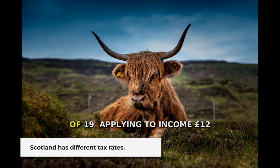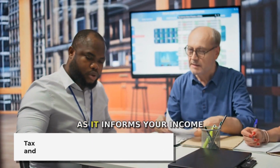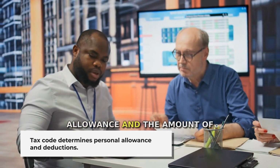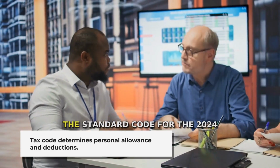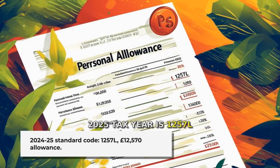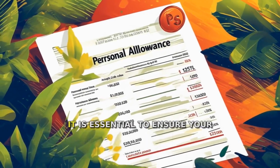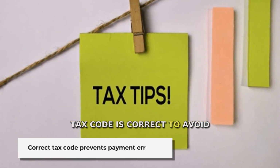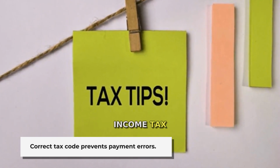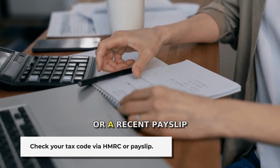They begin with a starter rate of 19% applying to income from £12,571 to £14,876, followed by 5 other tax bands. Your tax code is crucial, as it informs your employer of your personal allowance and the amount of income tax to be deducted. The standard code for the 2024 to 2025 tax year is 1257L, reflecting the personal allowance of £12,570. It is essential to ensure your tax code is correct to avoid underpayment or overpayment of income tax. You can check your tax code through your personal tax account, the HMRC app, or a recent payslip.